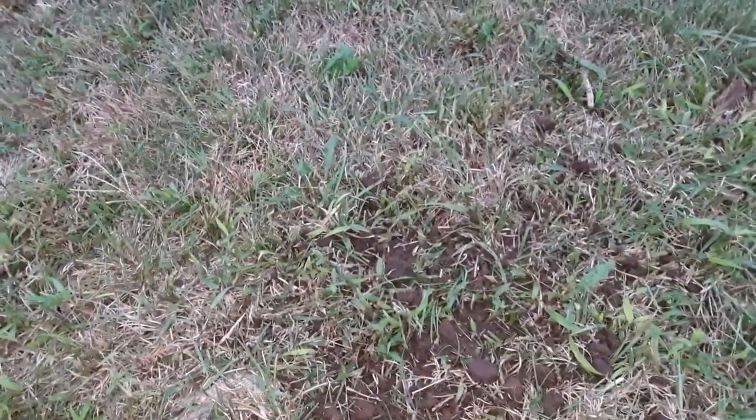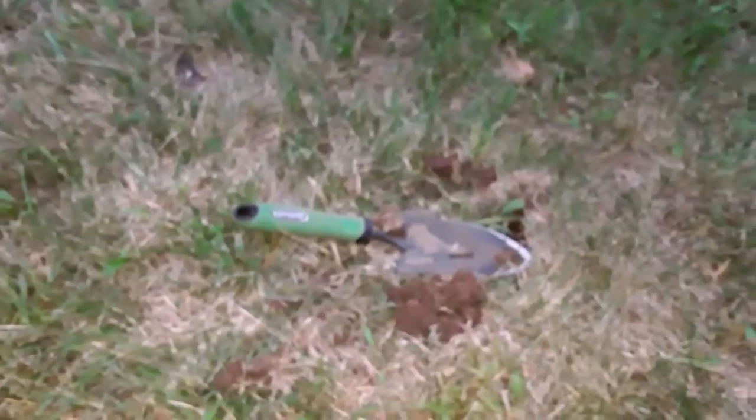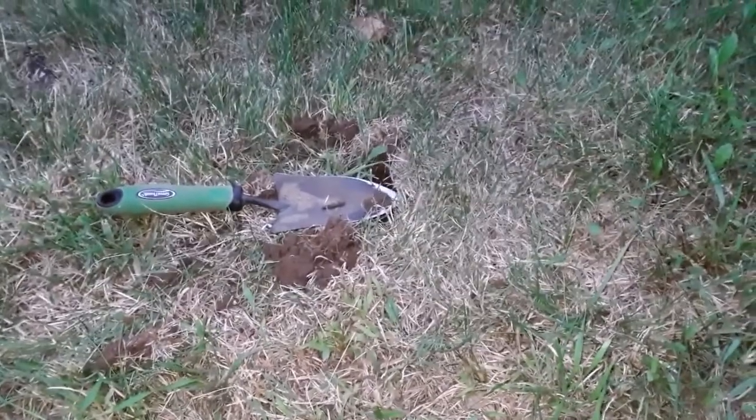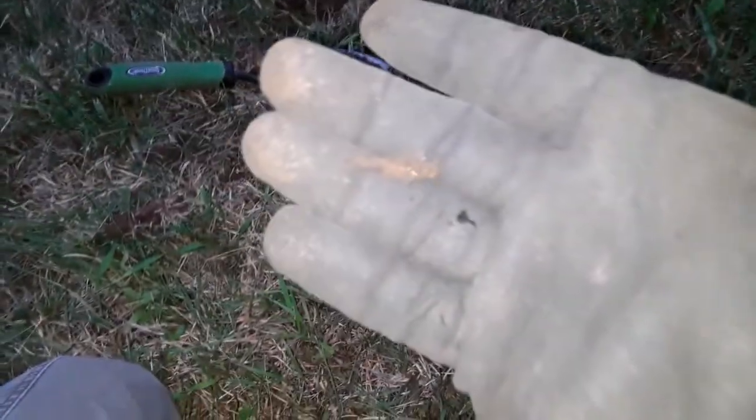Moving on. Well, just in case anybody needed proof that this was a metal detecting video, as if you couldn't already tell, bottle cap. You got to have those, or it's not a real metal detecting video. Moving on, hopefully something good. Well, the next thing is right there in this little scoop. It was ringing up really strong, and yeah, it was sounding good, and it's tiny, but you know, it is what it is.